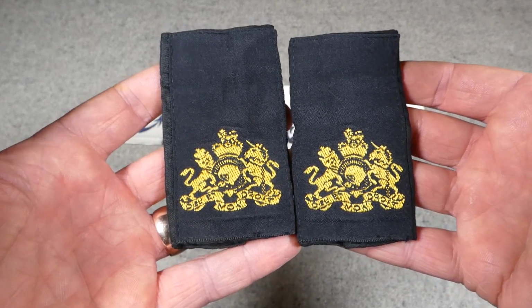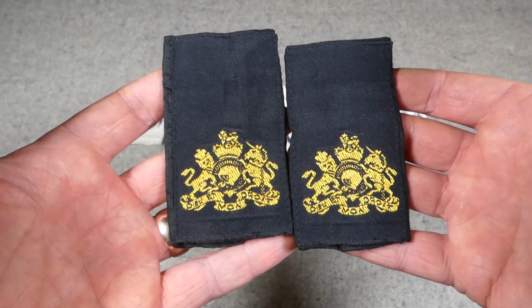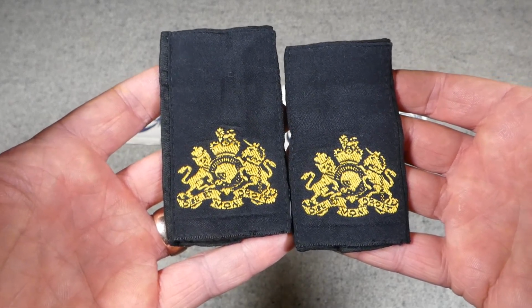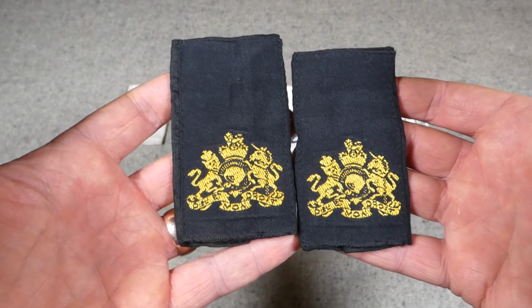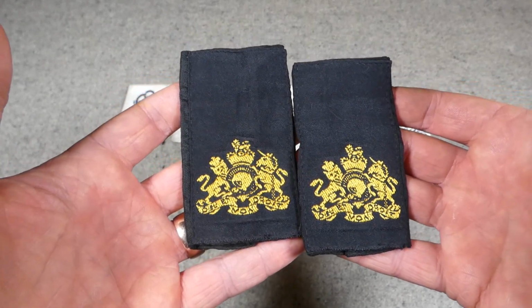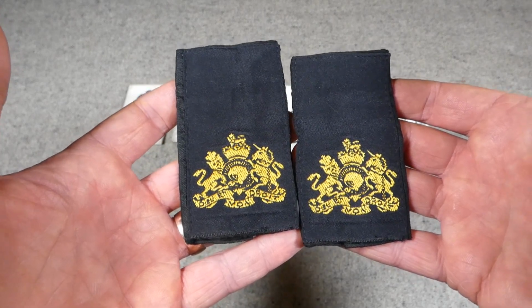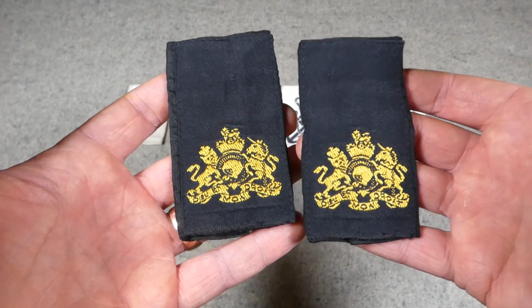The instructions for the introduction of the rate into the Royal Navy mention printed blue on white shoulder badges for wear on foul weather clothing, but I've never seen any examples of those, and I unfortunately don't have any. I'm not sure they existed, but I'd be interested to know if anyone who served at the time can remember. It's not the kind of detail you necessarily pay any attention to, but someone might know.